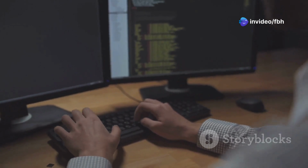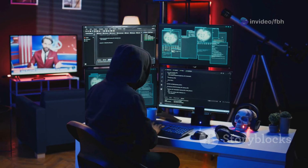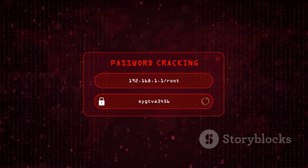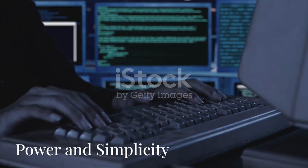Python can automate tasks. This means it can repeat actions many times. Hackers love this because it saves them time and effort. Imagine trying thousands of passwords by hand. Python can do it in minutes.